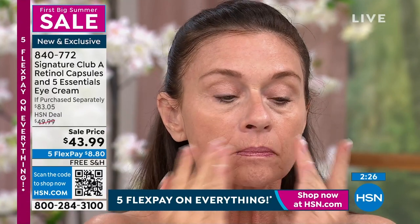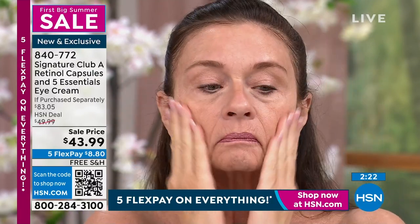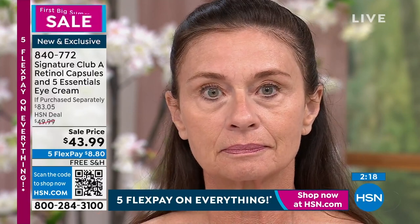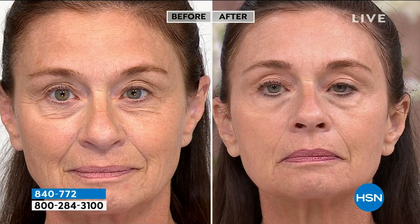What retinol will do is it is an amazing repair. It's an amazing repair. And not all retinol is equal. That's the thing. And that's why we talked about this. I have very fair, sensitive skin.